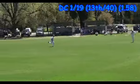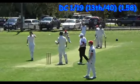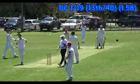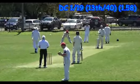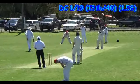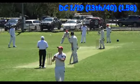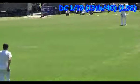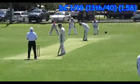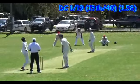And blocked. So the change of the field is that they've taken out the cover and they brought in a square leg. So now there are 3 fielders in front of the wicket on the leg side and there's only 2 on the offside. So a huge gap at cover between the point and the mid-off. So if he wants to go for the drive, he is more than invited to do so. As he comes into bowl.